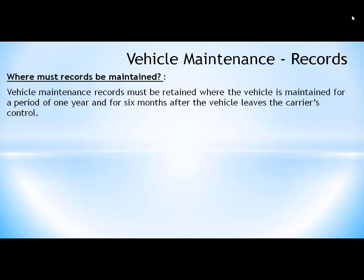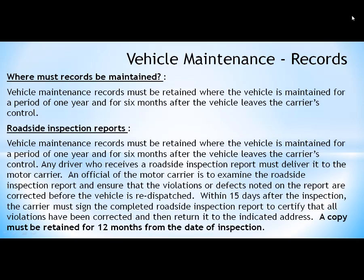Where must records be maintained? Vehicle maintenance records must be retained where the vehicle is maintained for a period of 1 year and for 6 months after the vehicle leaves the carrier's control. Roadside inspection reports of vehicle maintenance records must be retained where the vehicle is maintained for a period of 1 year and for 6 months after the vehicle leaves the carrier's control.